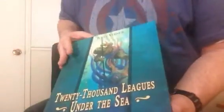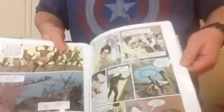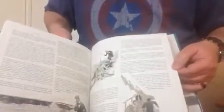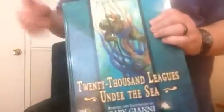20,000 Leagues Under the Sea. Also illustrated by Gianni, of course, and also published by Flesk Publications. Looks like Gianni really took his time and learned how to draw ships in the ocean, and just does a great job with that. This one's in color and has word balloons, like traditional comics. I'll have to read through this before I read League of Extraordinary Gentlemen again, and read about Nemo and his backstory. So that'll be fun.